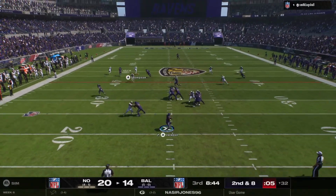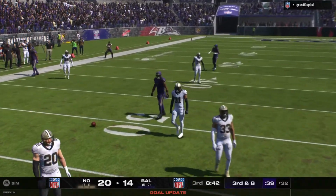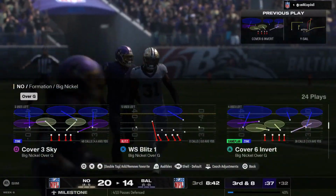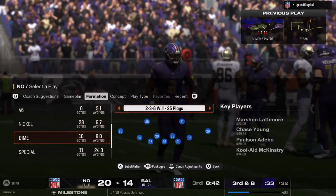To throw is Jackson. The coverage too strong that time. The ball batted away and incomplete. Rashad Bateman, the intended target.